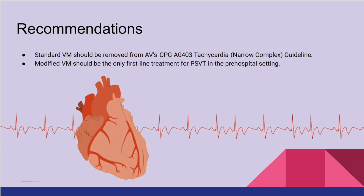Thanks, Dan. Historically, in Ambulance Victoria's clinical practice guidelines, supraventricular tachycardia had been treated in a pre-hospital setting by either the standard Valsalva manoeuvre or the modified Valsalva manoeuvre. However, recent research indicates that the modified manoeuvre is far more successful in achieving sinus rhythm in patients and therefore should be adopted as the best possible practice.